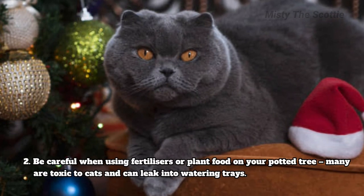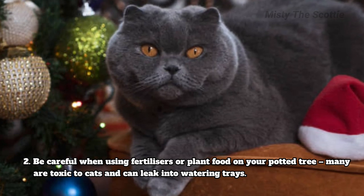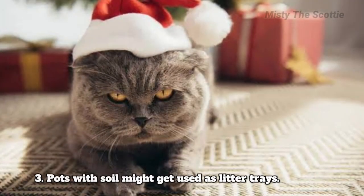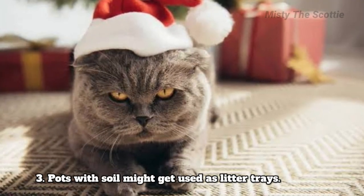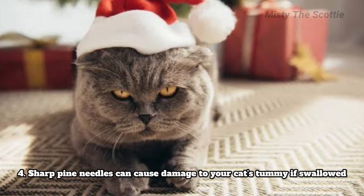Be careful when using fertilizers or plant food on your potted tree. Many are toxic to cats and can leak into watering trays. Pots with soil might get used as litter trays. And there's a small risk that sharp pine needles can cause damage to your cat's tummy if swallowed.